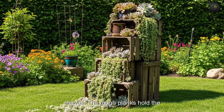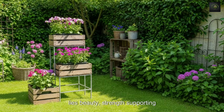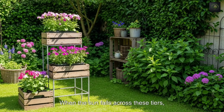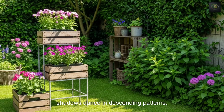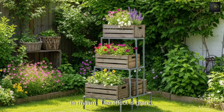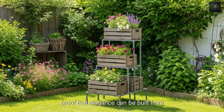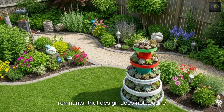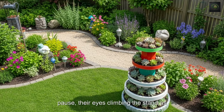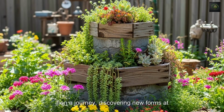The rough planks hold the delicate leaves, and in that contrast lies beauty, strength supporting fragility, age cradling new life. When the sun falls across these tiers, shadows dance in descending patterns, as though the garden itself is breathing in rhythm. The effect is grand, even when the materials are humble. It is proof that elegance can be built from remnants, that design does not require wealth but imagination. Visitors pause, their eyes climbing the stand as if on a journey, discovering new forms at every step.